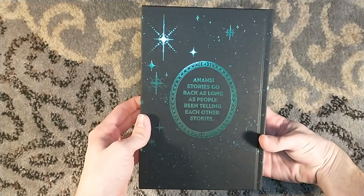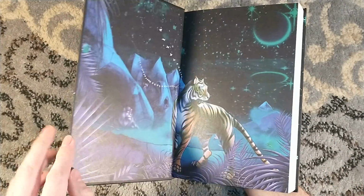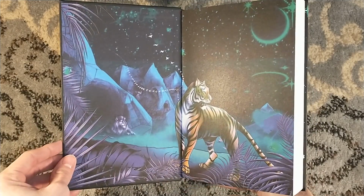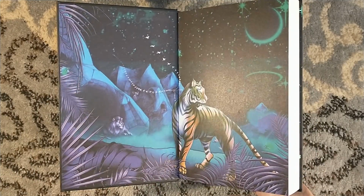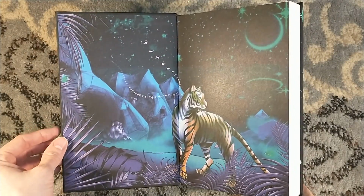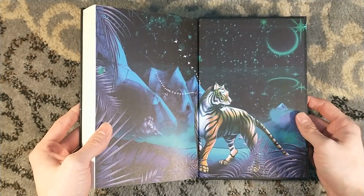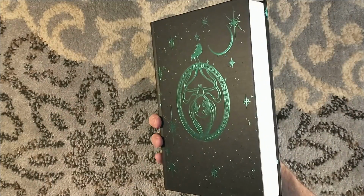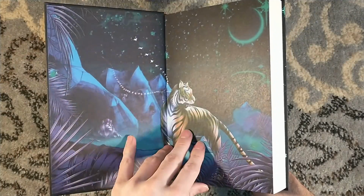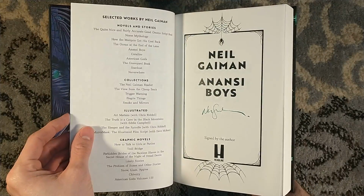Anansi stories go back as long as people have been telling each other stories. So this is not necessarily a sequel to American Gods, but it is sort of a spin-off of American Gods. And this, I believe, is the back cover of her dust jackets. It's the same thing for the back end papers. But I believe one of the trade editions I saw online had this as the back cover. And of course, it is signed by the author. There we go, Neil Gaiman's signature.